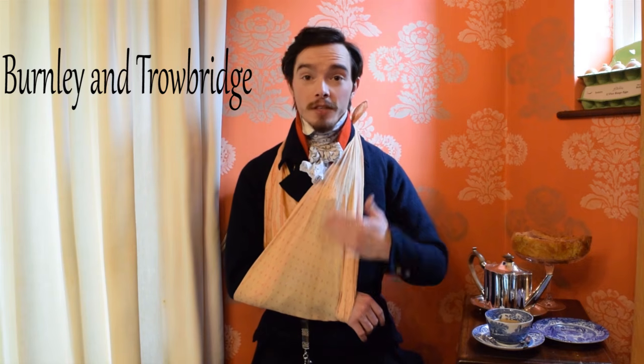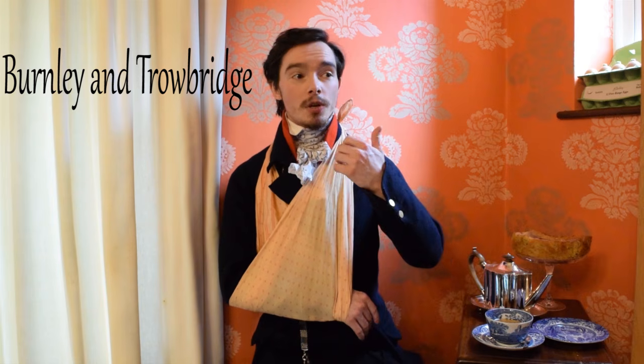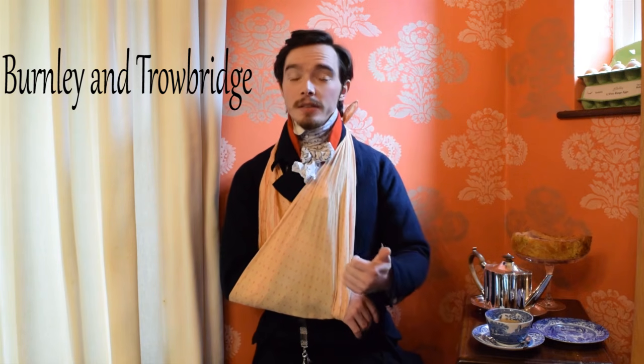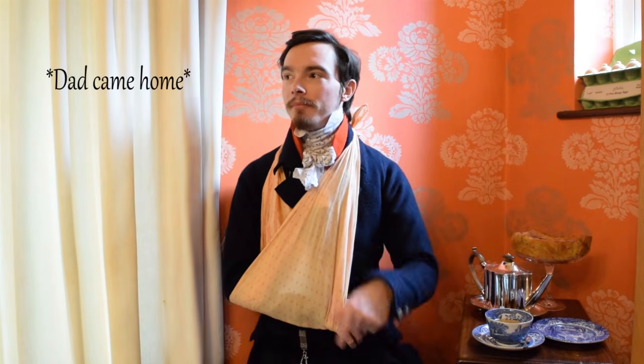Name 5 small businesses that you should check out. Firstly, Burnley and Trowbridge. This is one of their cravats. They're also exceptionally good with notions, so silk sewing threads, materials such as linens, wools, cottons. They've got some beautiful reproduction cravats. They're based in Williamsburg, actually, and they're great friends of mine. I'd highly recommend them.